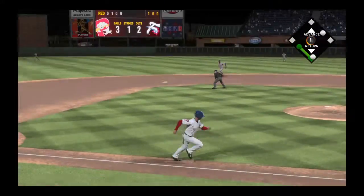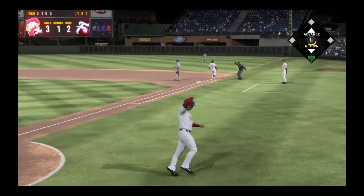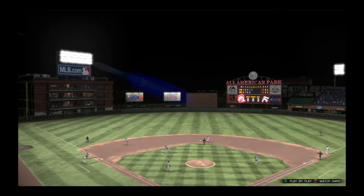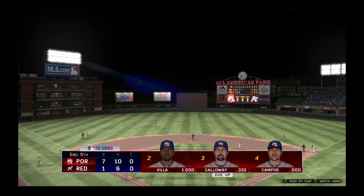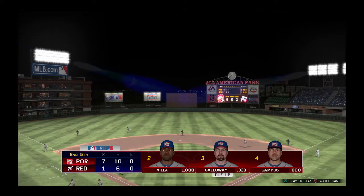To short. Oh, and it eats him up a bit. And a good effort as he's able to stick with it and get the 3rd out of the inning. So it's no runs on 2 hits, no errors, and 2 men left stranded. 5 innings complete, and the Sea Dogs lead this one 7-1.